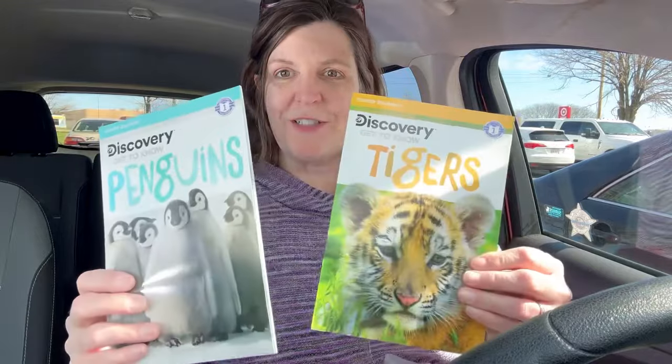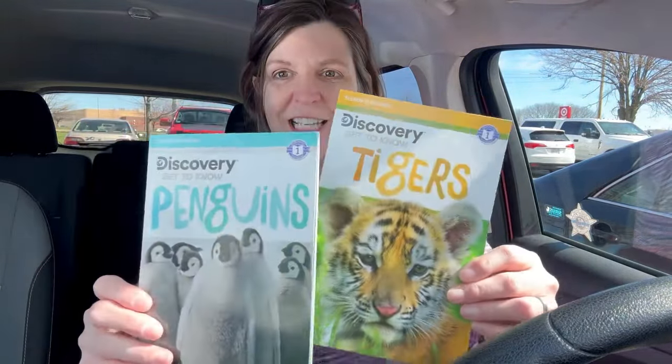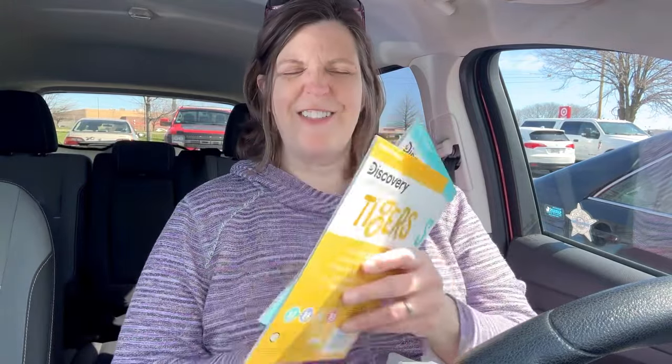Okay, I survived the dollar store. I got some fun things. So today I'm just looking for some unique things or things that I don't already have. I just got a few little things that I'll show you. I got these two little discovery books, penguins and tigers, in case someone wants to do a penguin or tiger theme box. My husband's favorite animal is tigers.